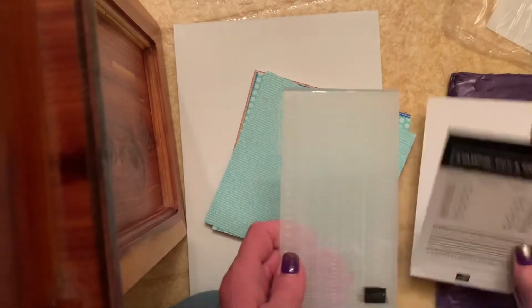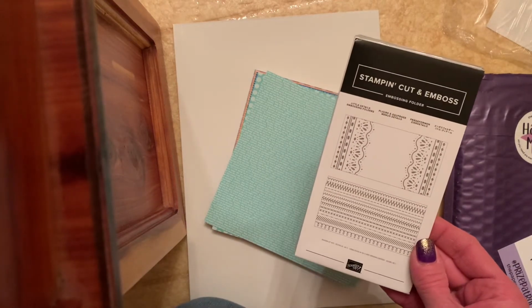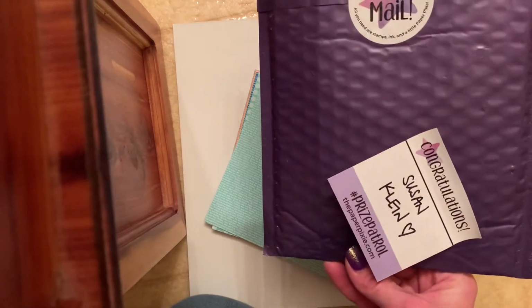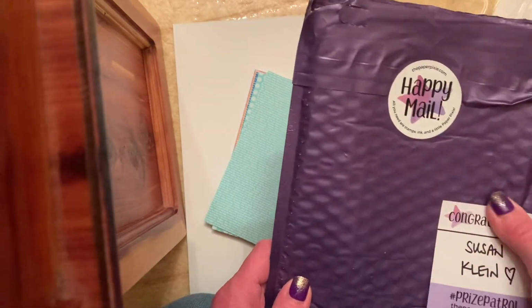I will come back on and do a project share showing these embossing folders and paper and what I made with it. So like I said, go ahead and check her out. If you can, you'll catch a live tonight. It's a lot of fun, and I love her projects.